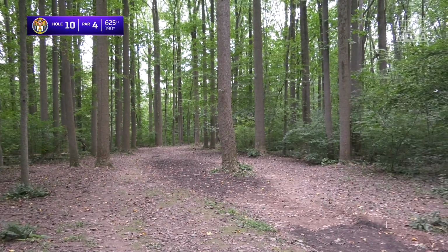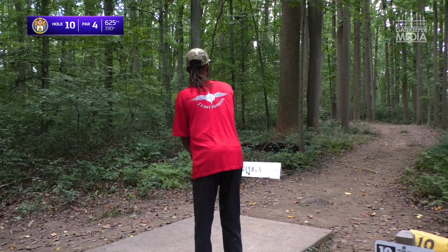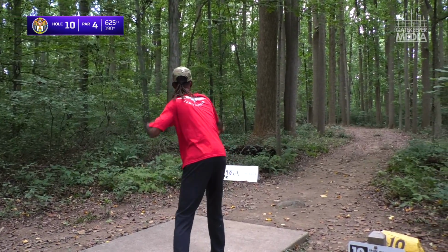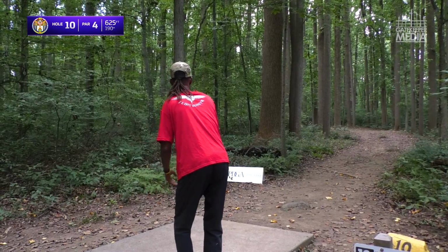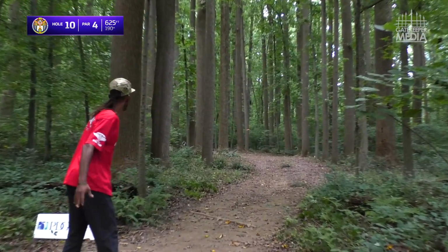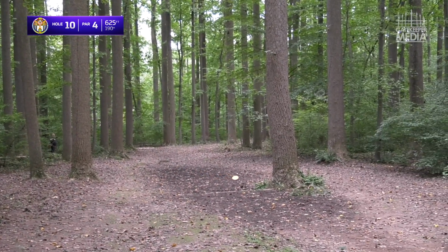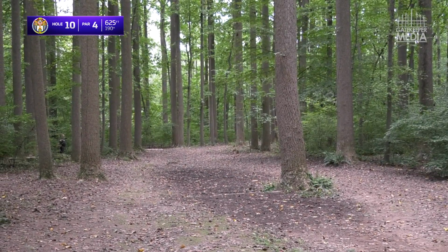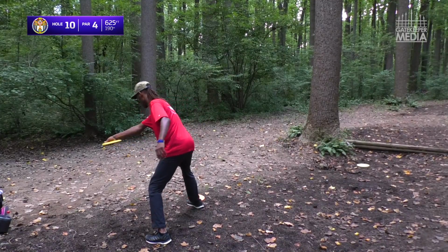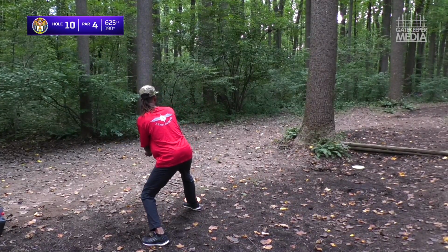Good shot from Simon. Hits that tree, puts him right on the fairway. We'll see if that tree gets in his way on his follow-through. So that's not the play that Philo wanted, but it lands him roughly in the middle. He's going to have that tree to deal with, so he doesn't have a full option for a throw, but he can make something work.